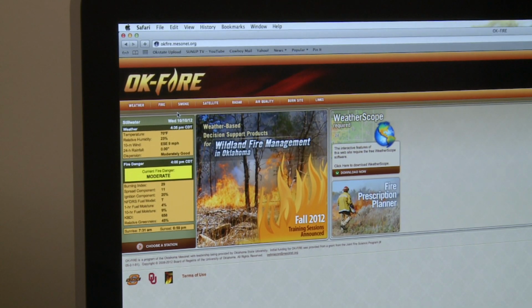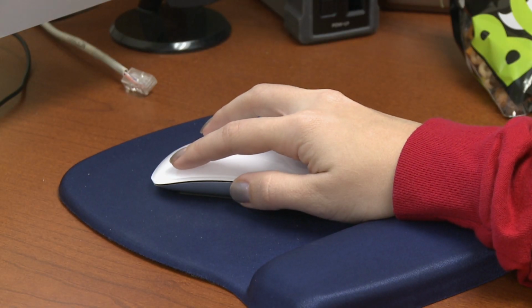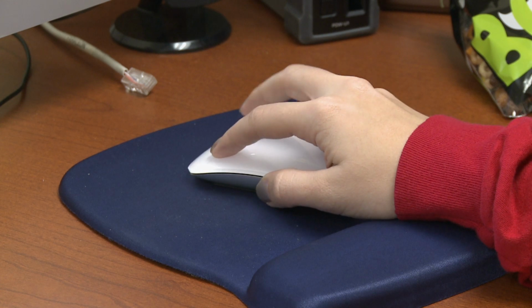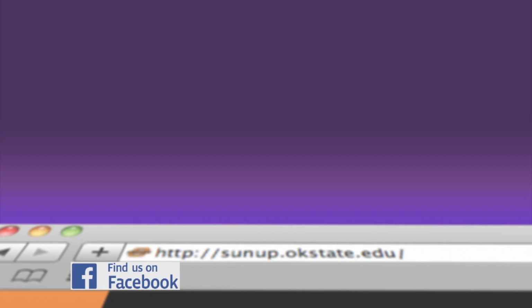While the workshops are free, space is limited, so be sure to register early. For more information, visit our website, sunup.okstate.edu, and click on Show Links.